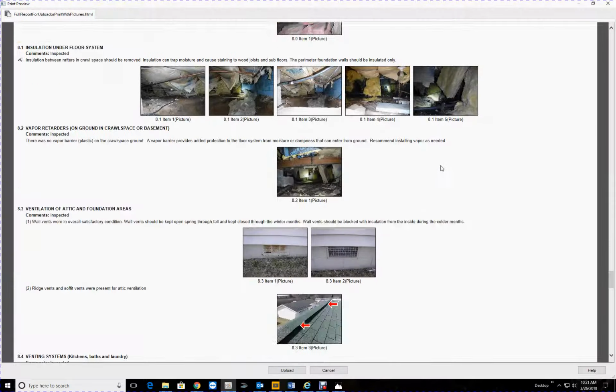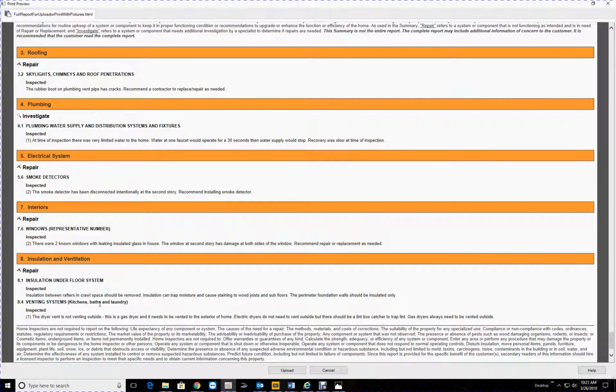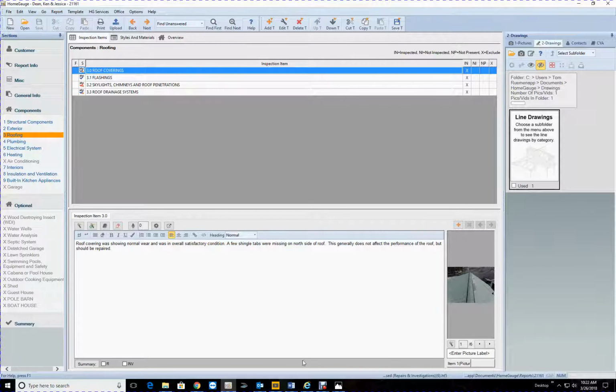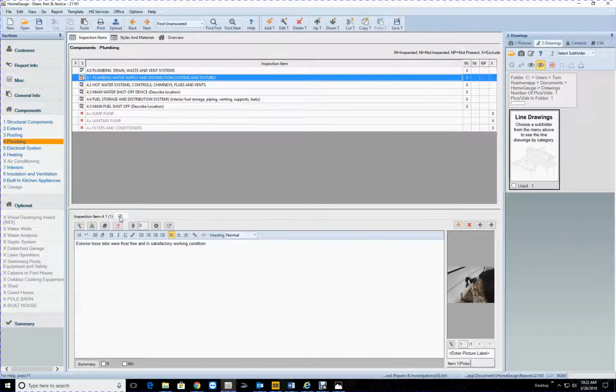I'm thinking maybe we should put an R on those shingles. There's not a whole lot going on here, so yeah, let's add an R there to repair those shingles. And then this plumbing thing. Just a little concerned about that. Recovery was slow.